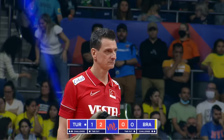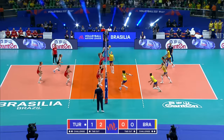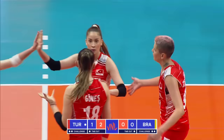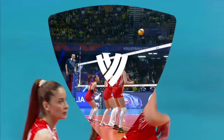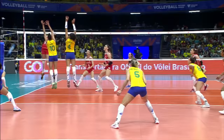Set two here for Turkey. Short serve. Overpass was saved. Oh, great court awareness again from Turkey in that back court. They've got 3-0 now. Set two. Well, it's reminiscent of what happened in a couple of the men's matches last week, with the opposition having worked Brazil out. It was USA and then China last week in the men's. It's Turkey here in the women's.